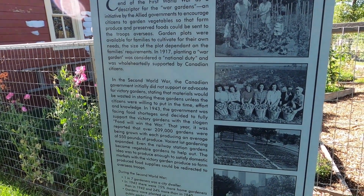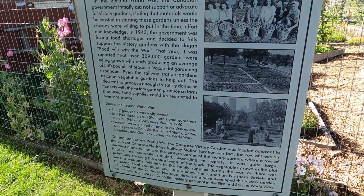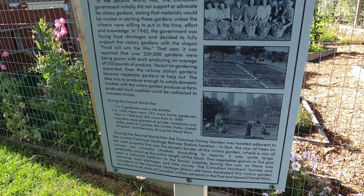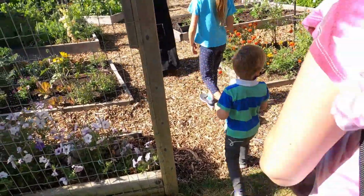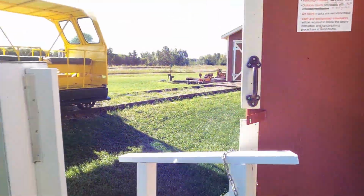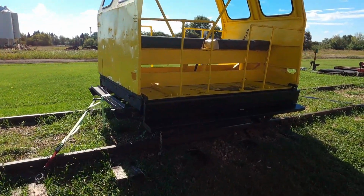Mama, go in there. Okay, we can go in there. Are there toys in there? No, it's just flowers, fruit and vegetables. Here's the bunkhouse. Oh, look.